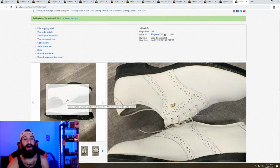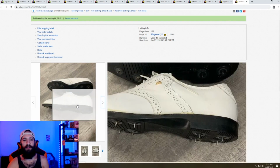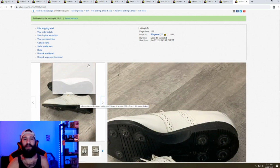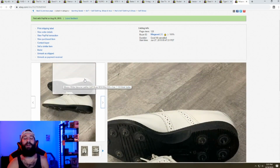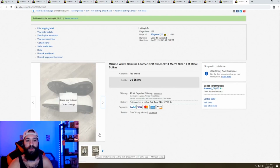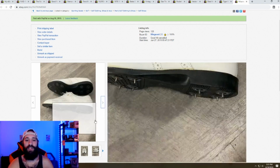I don't know anything about golf really, but I picked up these Mizuno leather golf shoes from the bins. If you look at the floor in the background, this is not my normal floor that I take pictures in. This was actually at the Goodwill outlet. I literally took pictures as I found this item, and I posted them on eBay as soon as I picked them up because I saw the comps were insane. I sold these for full list price of $54.99 when the buyer paid shipping.